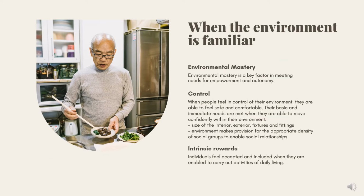So what have we covered so far? When the environment is familiar, the person gains environmental mastery, therefore gaining control and receiving intrinsic rewards. Environmental mastery is a crucial factor in meeting the needs of empowerment and autonomy. When we talk about environmental mastery, we discuss how the environment contributes to the person's ability to choose or change things around them through their physical actions or thoughts. A person achieves environmental mastery when they are in an environment where they can actually do things for themselves and feel that they have control.